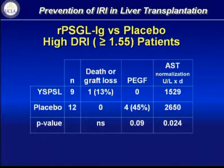And this is all comers. However, if you look at those patients that got high-risk grafts, and we have a mathematical formula which has been published, not we, UNOS, the United Network for Organ Sharing, which is called the Donor Risk Index. And if you look at those patients that had donors with a high donor risk index, defined as greater than 1.55, and then you look at the two groups. There were 9 patients that got the selectin blockade, death or graft loss 1. In the 12 that got the placebo, 0, not significant. If you look at initial poor graft function, 45% of the placebo had initial poor graft function, approaching statistical significance, p-value 0.09. And if you look at normalization of transaminases, statistically improved in those that got selectin blockade versus those that got the placebo.